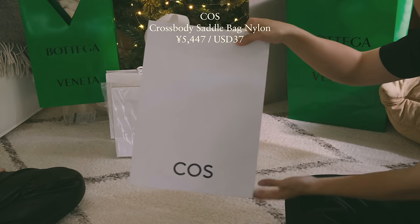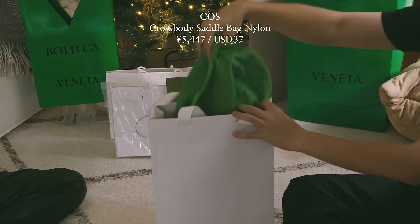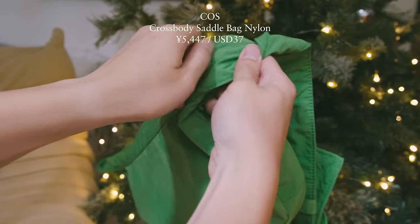Next up is a crossbody bag. You may have heard of the Uniqlo viral crossbody bag. It's similar but a little bit bigger, and I like the color because it's also in green. And I can borrow it too. Yes.